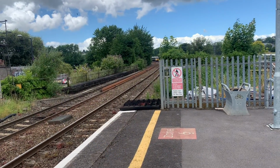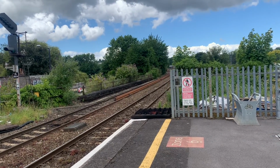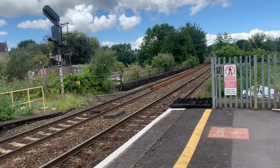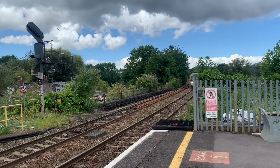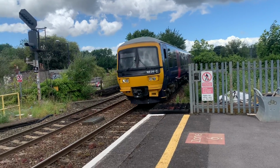Arriving in now is the 1208 Great Western Railway service from Avonmouth to Weston-super-Mare. And it is 166215.